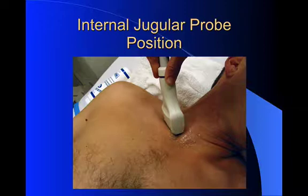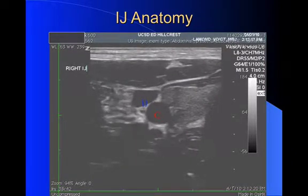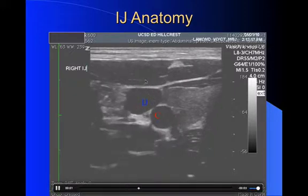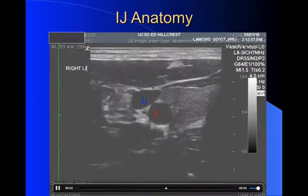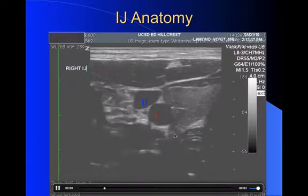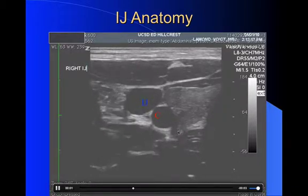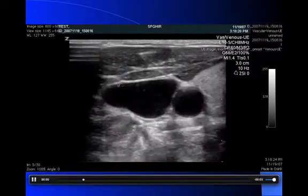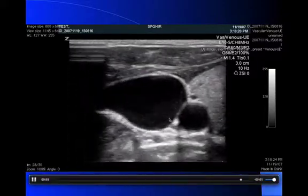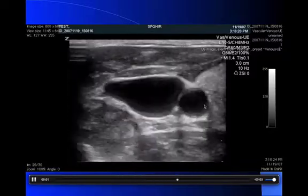So this is where we would place our probe to look at the IJ. And this is what we would see. We would see that the vein has respiratory variation, as this is the internal jugular. It's also not quite circular in shape. Here's the carotid artery, and right next to that we see the thyroid gland. Here's an example of what happens when you put pressure on the probe. You can compress the IJ quite easily, whereas the carotid will maintain its shape.